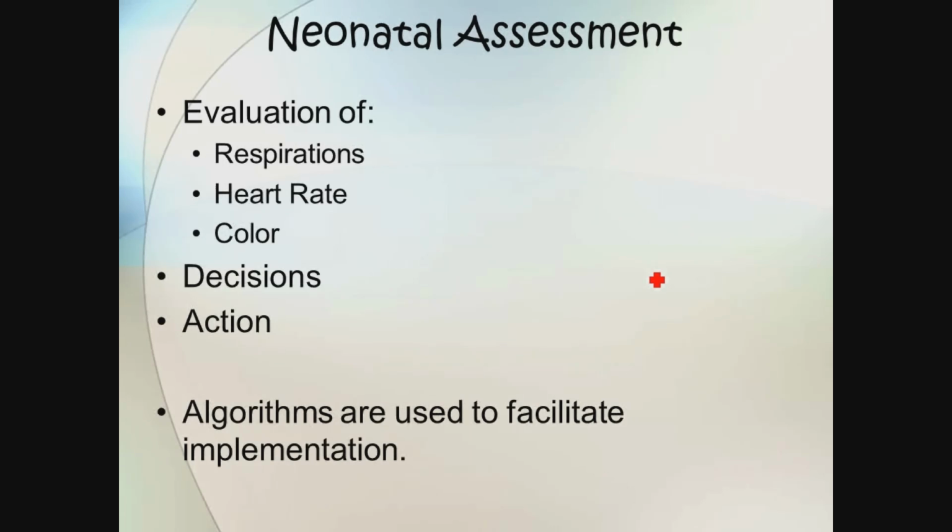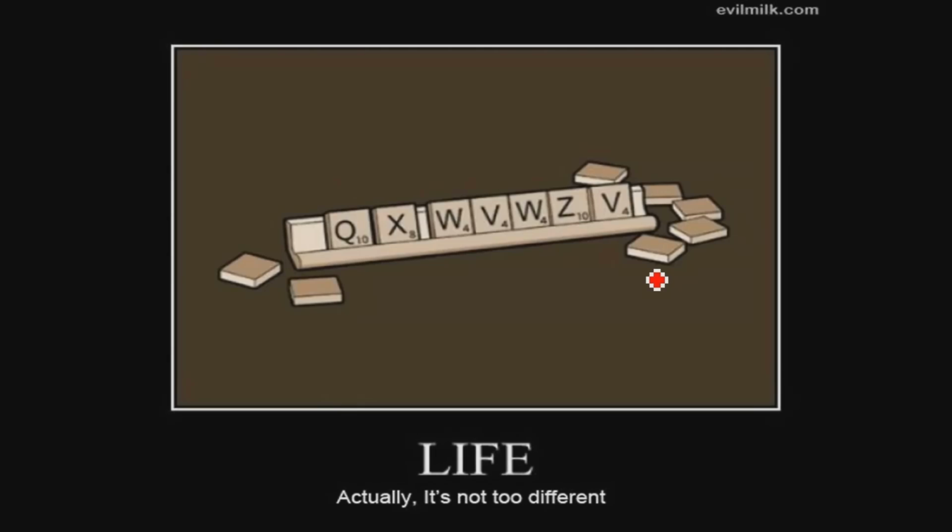Then we want to get into assessing them once we've got them stabilized, dried off, positioned, suctioned, and their airway cleared. We're primarily looking at the respiratory efforts, heart rate, and color, and using that to decide what to do from there. And there are some algorithms. I think I'm going to stop there.